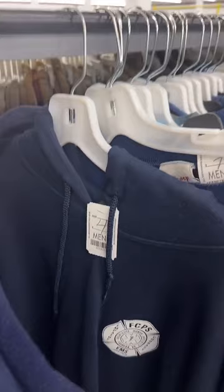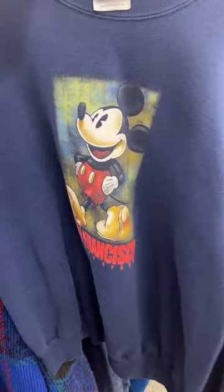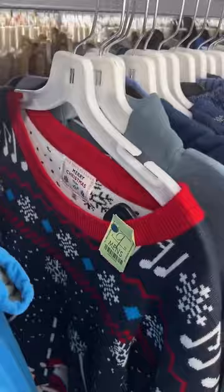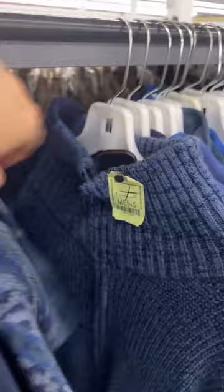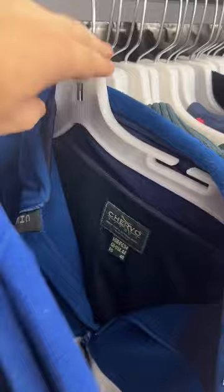On eBay for $100. Really? San Francisco Disney crew neck. I don't think it's vintage though. Britches, Champion. Merry Christmas sweater. Small thrifting, I could do that. So smart thrifting? Yes, smart thrifting. Thrift smart. Chervo brand. I've never heard of that one.